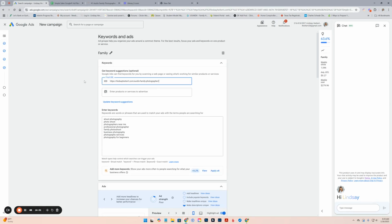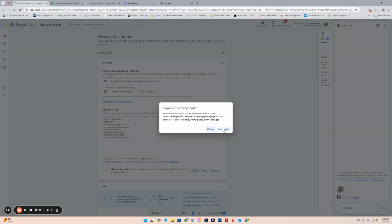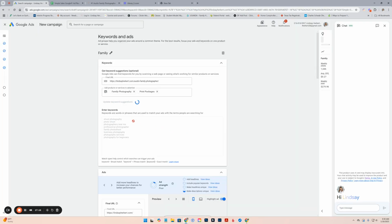Now, it wants us to put our URL in. We don't want to just put our homepage in. This is where it gets more specific. I am going to my family portfolio page because this is where I have the most information and where I want people to eventually land. So I'm sending Google to that page to come up with some keywords for me. I just want to see what it says. I have the keywords I'm probably going to use, but I'm always curious to see what it says because sometimes it does have some good suggestions.